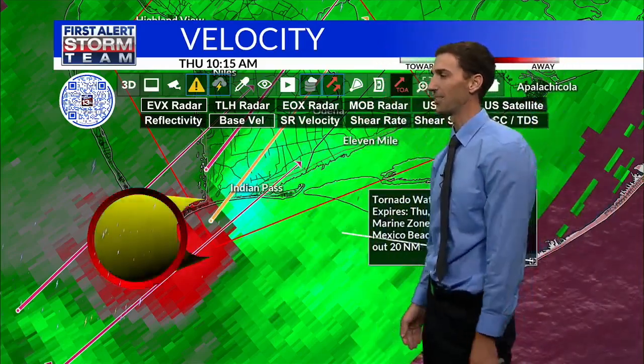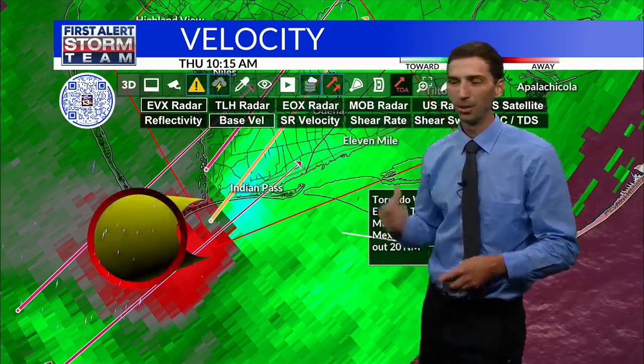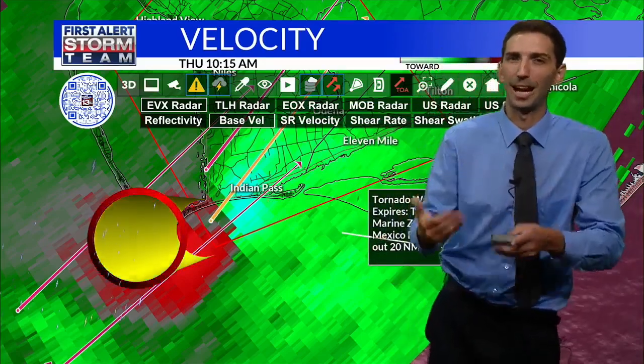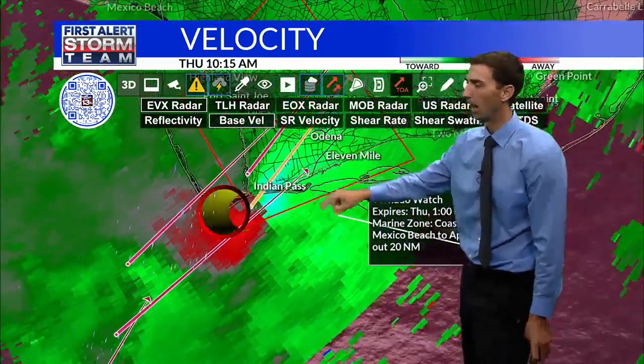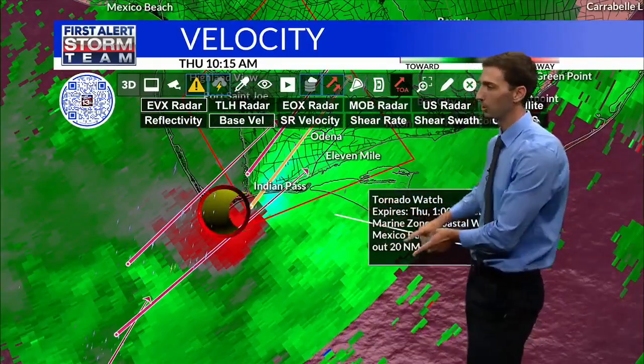Indian Pass, again, this is where that rotation is, and much like what we've seen today, we get these rotations and then they just kind of hang out in the same area for a little while, and hopefully that means that this will dissipate as well, or potentially just stay offshore.